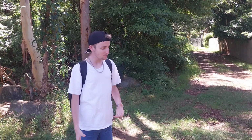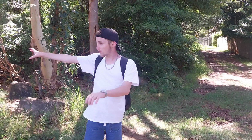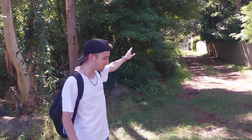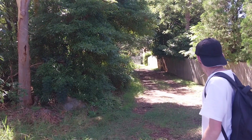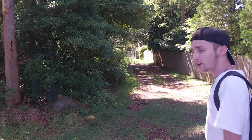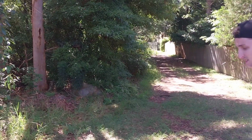The other day, me and my parents and two siblings were walking along this road behind us here. This road here, we were walking along here, when my dad just happened to look to his right, and we stumbled upon this walkway here. We were all a bit suspicious, so we followed it, and it leads us to some very well hidden tracks, which is what we're going to show you today. So without further ado, guys, let's do it.